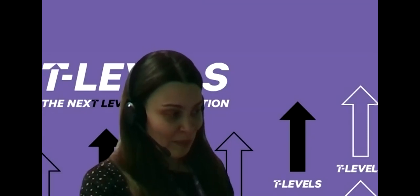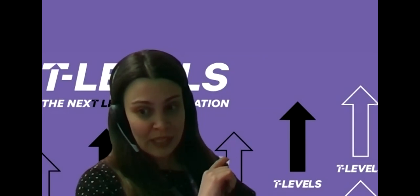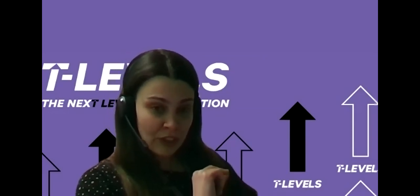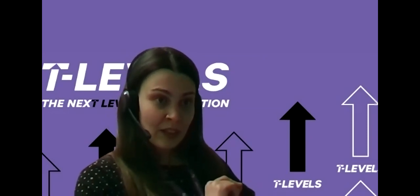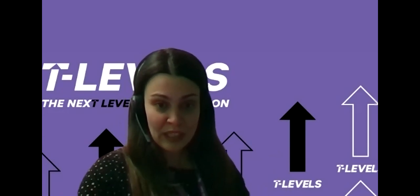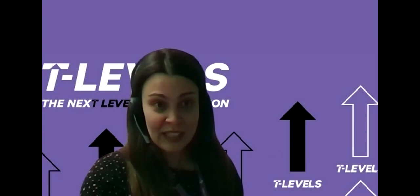Another question, and I think engineering was mentioned earlier, but somebody's asking about an engineering T-level, and if so, is that running, and would it be at Uxbridge or at Harrow? So the engineering T-level unfortunately won't run until 2022, and that will be at Uxbridge. We're running the T-level transition for 2021, to prepare people who might go on to the engineering in 2022. Unfortunately, it doesn't exist yet.